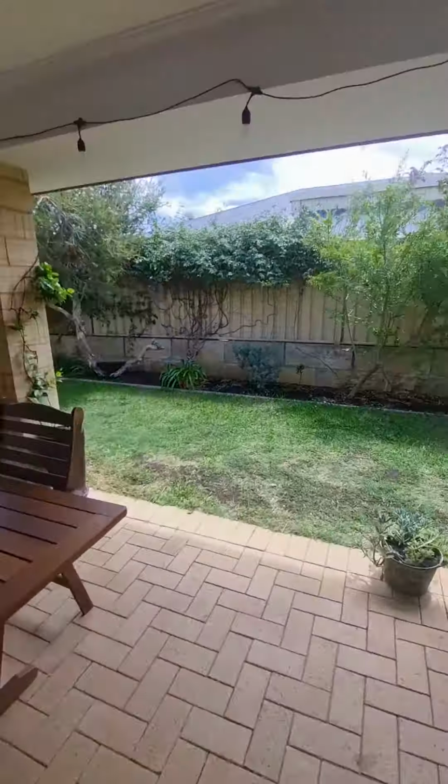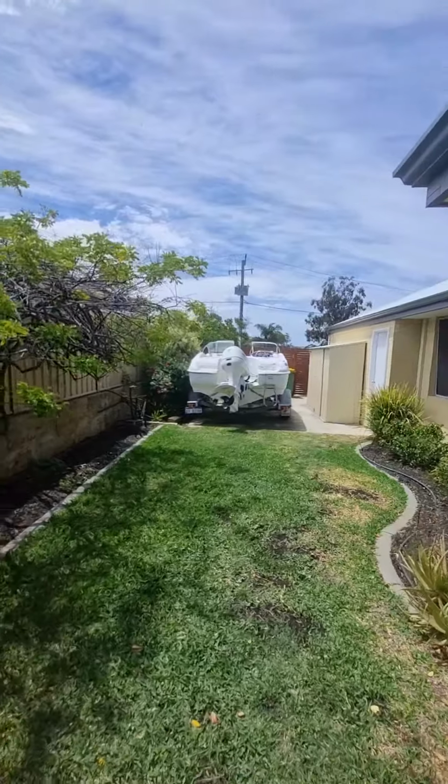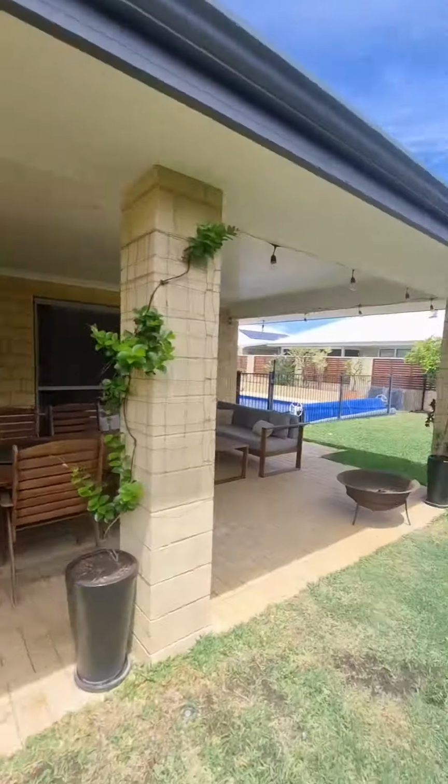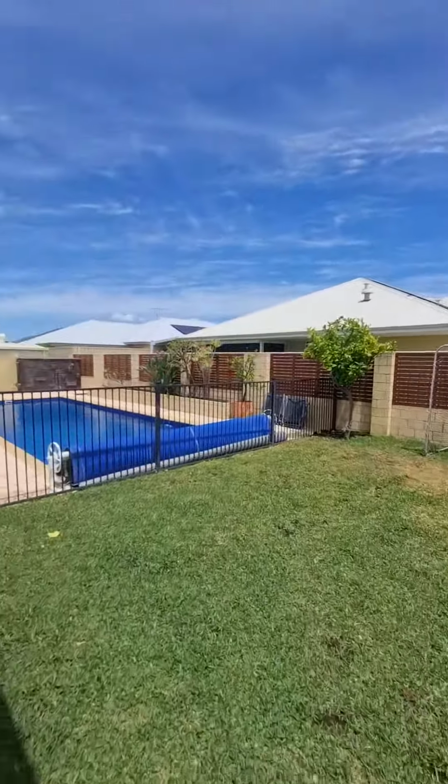Patio. Side access, a boat park there and a garden shed. Into the pool.